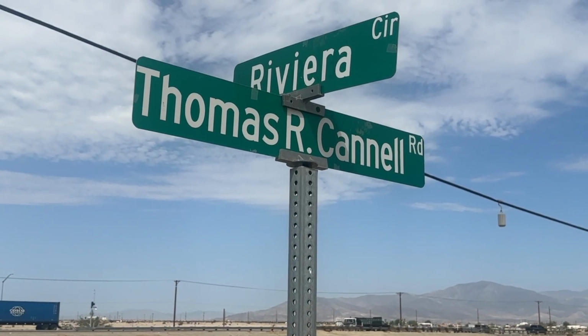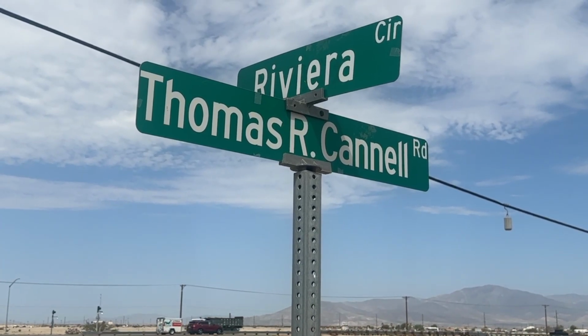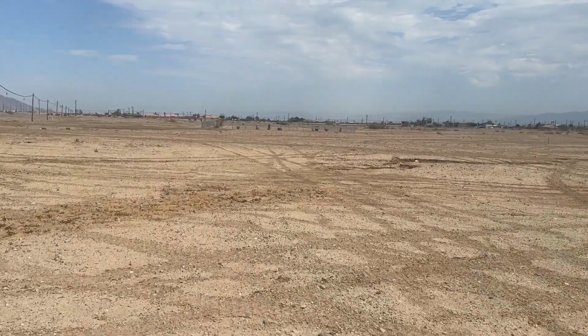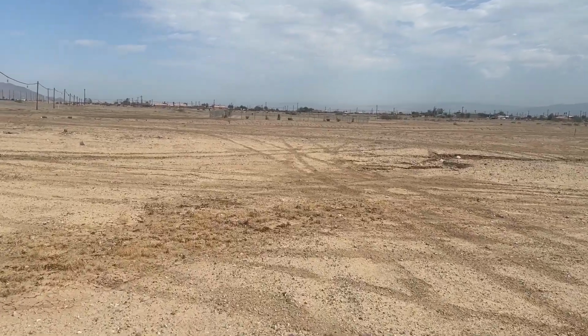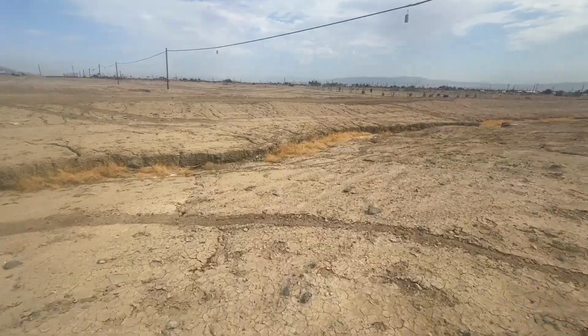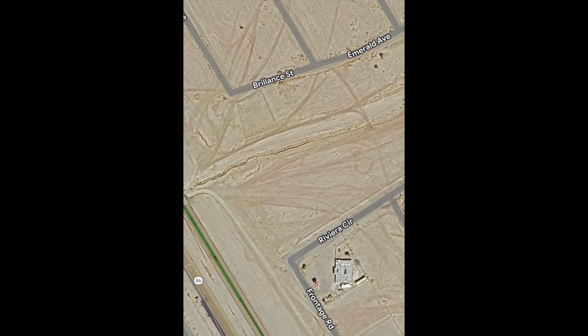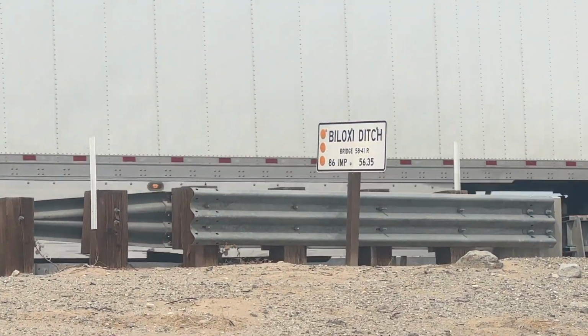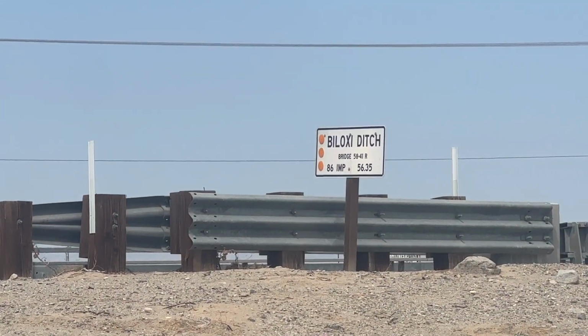First of two roadblocks, getting us to Azure Avenue proper. Not sure how far it is, maybe an eighth of a mile, quarter of a mile. When you don't know where you're going, any road will take you there. Or in my case, no road at all. And see the reason why the road is not continuous. We're faced with the quite dry Biloxi ditch. Useless for 99% of the time.